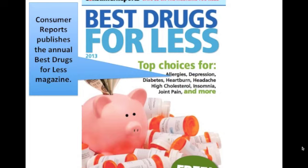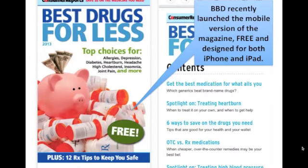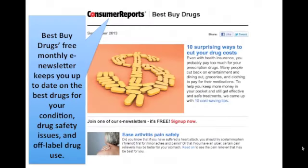Consumer Reports publishes an annual Best Drugs for Less magazine. And we recently launched the mobile version of that magazine, free and designed for both iPhone and iPad. You can find it on iTunes.com. You get the same information you would get from the Best Drugs for Less magazine, just at your fingertips, and it highlights, for example, 6 ways to save on the drugs you need and OTC versus prescription medications. Best Buy Drugs also offers a free monthly e-newsletter to keep you up to date on the best drugs for your condition, drug safety issues, and off-label drug use.